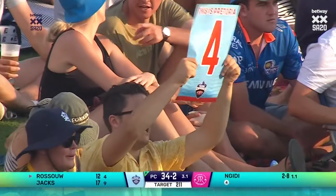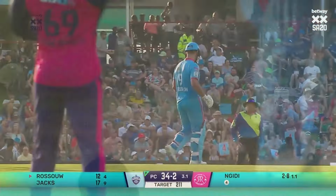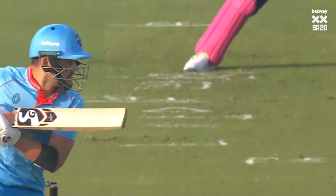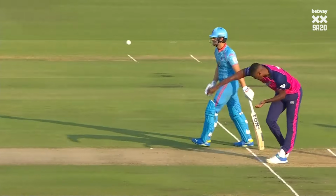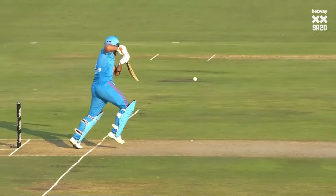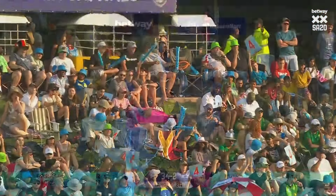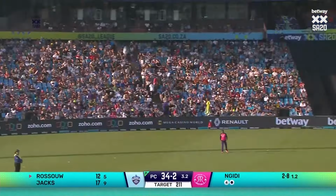When Rilee Rossouw plays proper cricket shots, it's a beautiful thing to watch. Through the offside. That is a beautiful cricket shot, and yet again not looking to overhit it, just using the pace of Ngidi, using the hardness of the ball. And on this quick outfield, that races away for a boundary. I think that's the most pleasing thing about it.